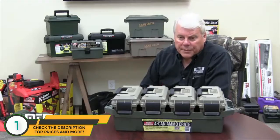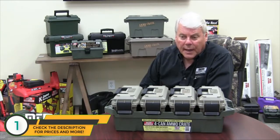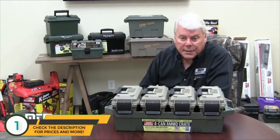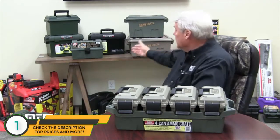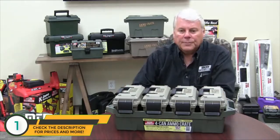Well, MTM's been in business for over 49 years, and the one thing that we have found in this industry is that there is constant change. Ammunition is changing, guns are changing, hunting is changing. This is just a natural progression in our ammo crate business. We've had our smallest one here, and we have our largest one. This is just another progression.